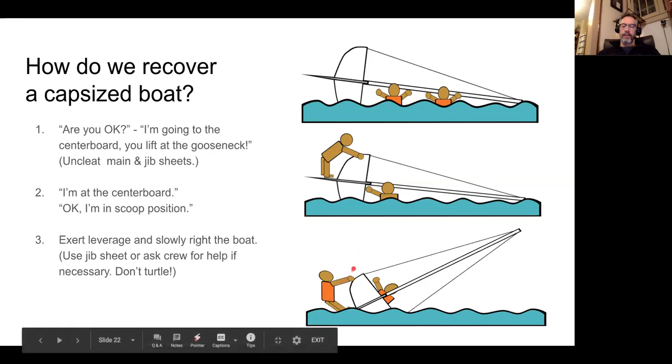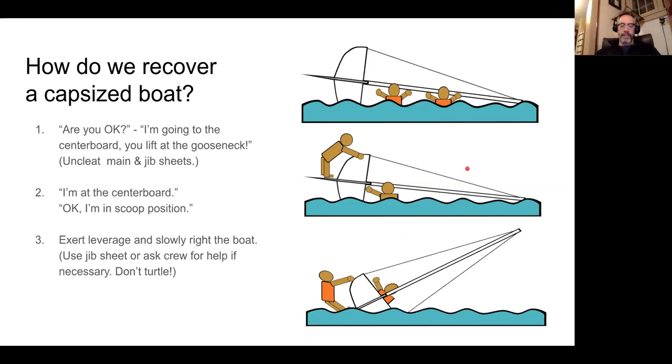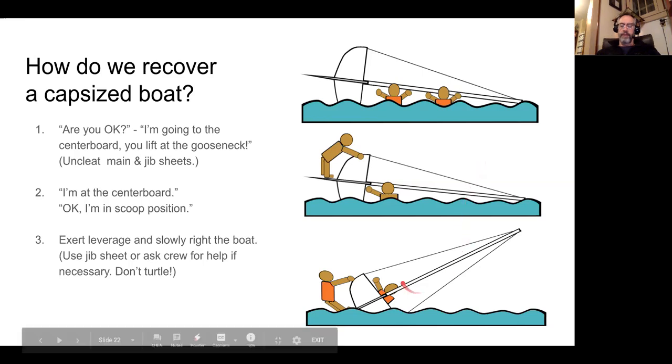So this sailor is maintaining contact with the boat, and this sailor is getting dragged up into the boat. And then, of course, the last thing that we'll do is get sailor number one back into the boat before we sail away. And we will also practice how to assist a sailor getting into the boat by pulling them with their life jacket.